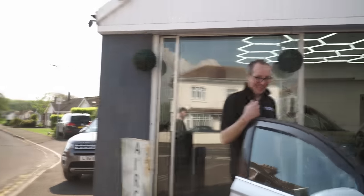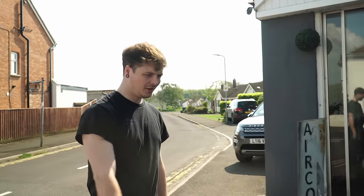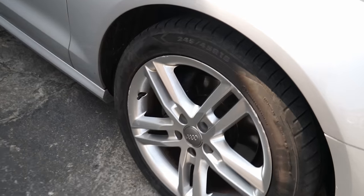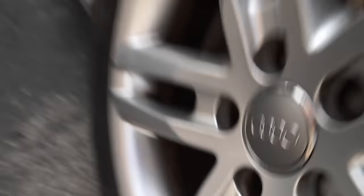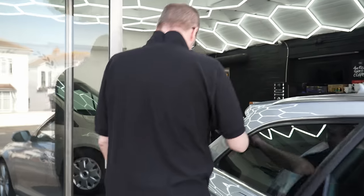As in, not need repainting. Look at the barrel of that. That is horrendous. What? The barrel of it. Barrel? Yeah, barrel. Oh, bugger that. It's just dirty. Lovely. Get on the appetizer.